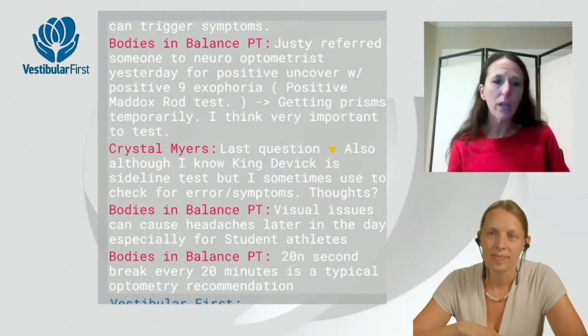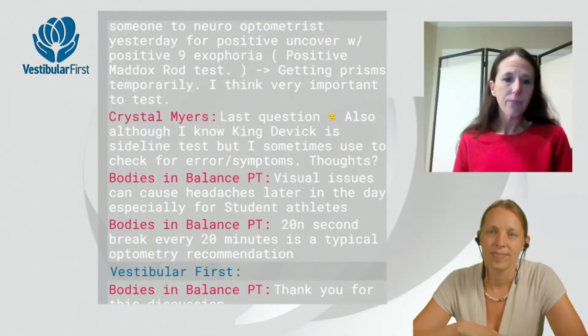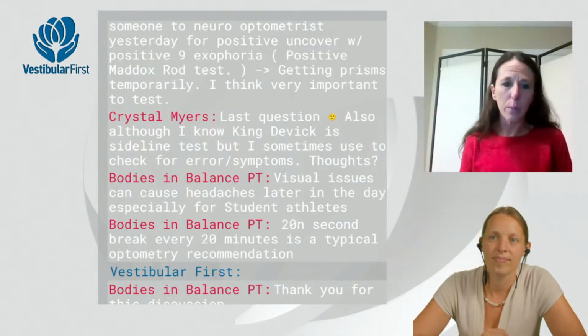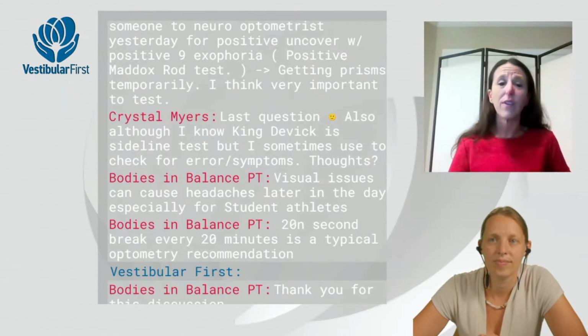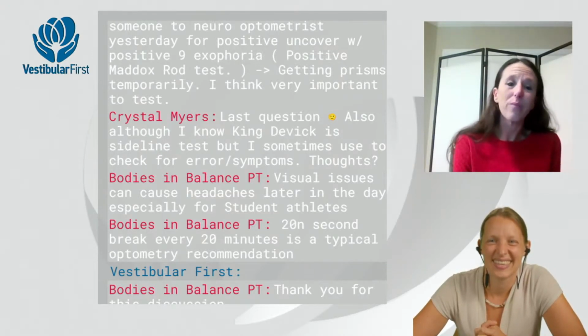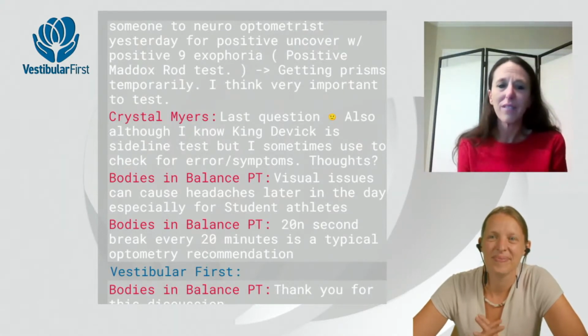Mm-hmm. You can get a lot of good information from that, and then also a good instrumented type of balance system. It doesn't have to be a gigantic thing. It could just be the platform where you can measure sway to get some objective data. And then for the SVV, you just need a bucket. You do not have to go out and buy expensive equipment for that at all. So that's kind of the order. Maybe I would do goggles, platform, and then computerized DVA.